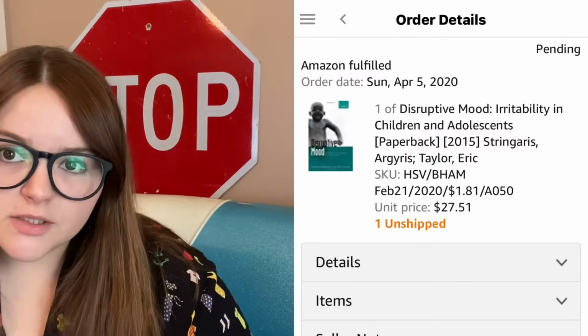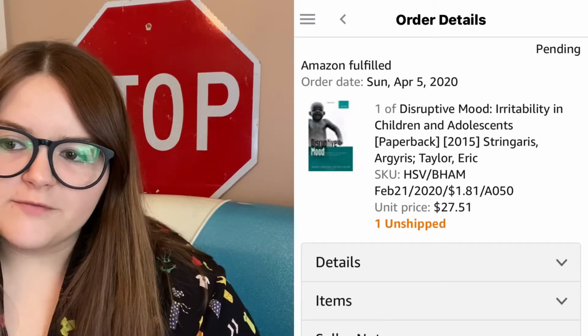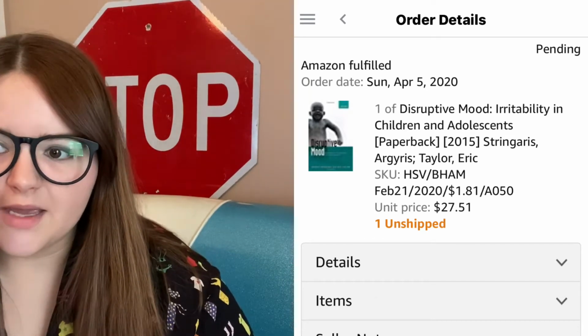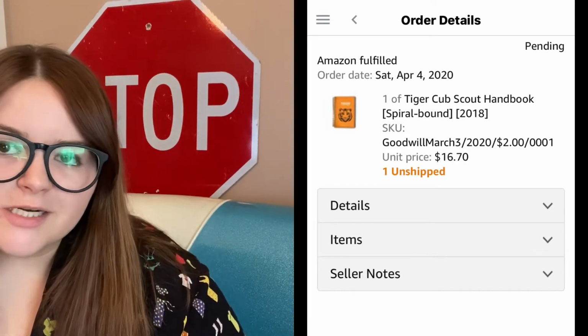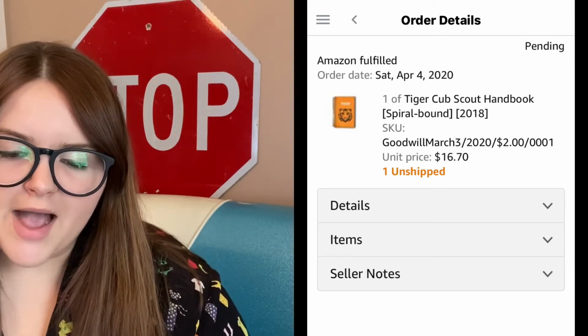Next item is a book that sold for $27.51. This is a book that I got in February 21st during my sourcing trip to Huntsville and Birmingham. I actually only paid $1.81 per unit on this, and so it sold for $27.51. So good flip there. The next item is another book that I got at a Goodwill. I paid $2 for it. It sold for $16.70. This is a spiral bound book with no ISBN or barcode on the back, so I just had to use the Amazon Seller app to scan the front of it. It's a Boy Scout Club handbook. Some of the Boy Scouts and Girl Scouts books can be valuable, so just keep a lookout for that.